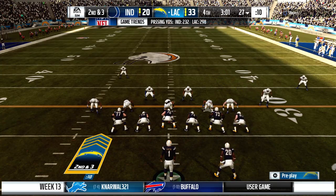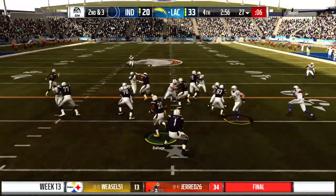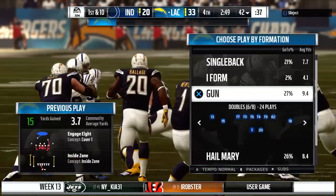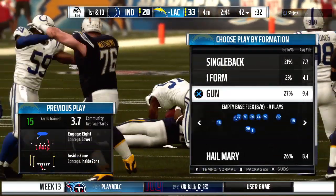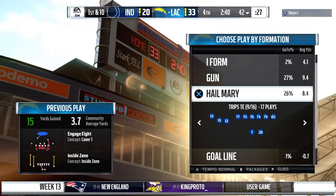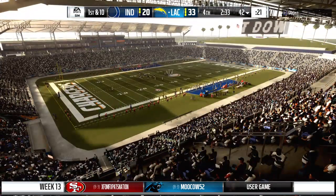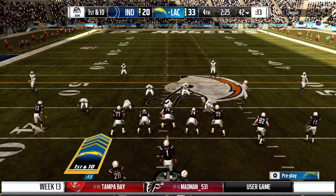Set. Back at it. They'll run it now out of the gun. He finds an opening past the 40. And he'll get this all the way up to the 42-yard line. Give him 15 yards on that one and a Charger first down. Not totally home free yet, but it's looking good as they come up 1st and 10.